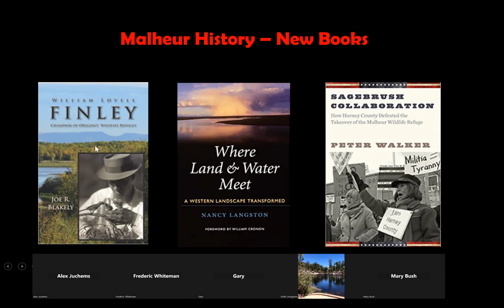He eventually became a game warden for the state of Oregon, and one of the first presidents of Portland Audubon, and so on. Really quite a character. This book talks a lot about what happened in the West when everybody drained the riparian areas and tried to do things better than nature could, to improve agriculture. And she uses Malheur Refuge as kind of a model for the story of what happened here.